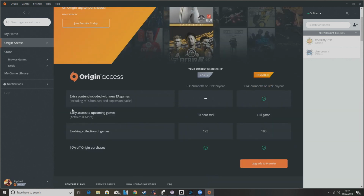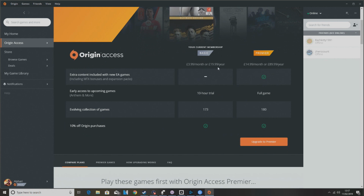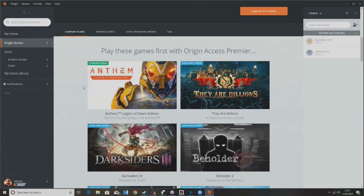If you've not heard of it, there are two layers of membership. There's a basic one and a premier one. Basic one, £3.99 a month or £20 a year, or the premier one, £15 a month or £90 a year. And how this works is basically you pay for it. I always pay for the year subscription just so I can just forget about it.